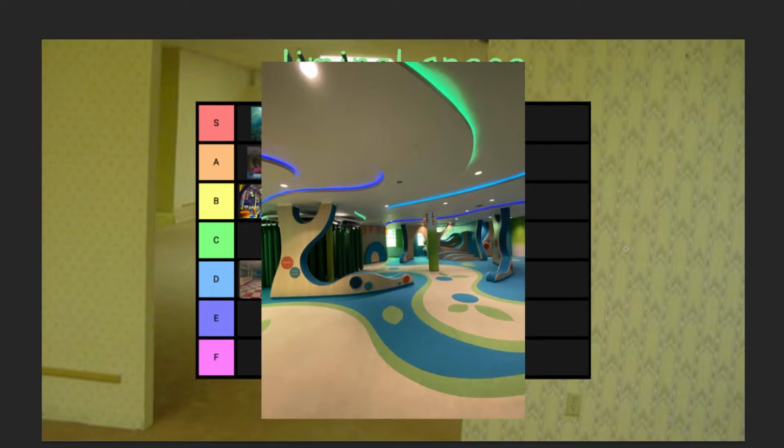Ooh, okay. I don't understand how you don't like this one, man. This photo just makes me feel so... I think the only thing you could really change about it is the lighting. That's about all I could really see.